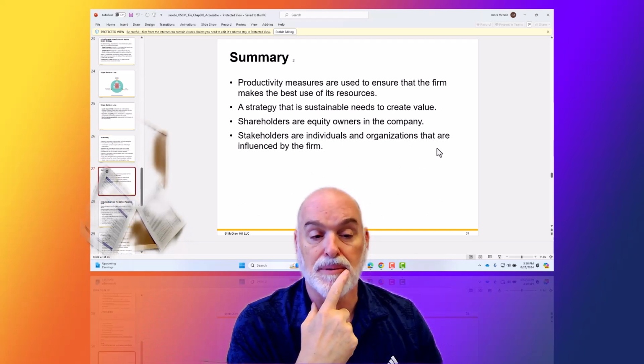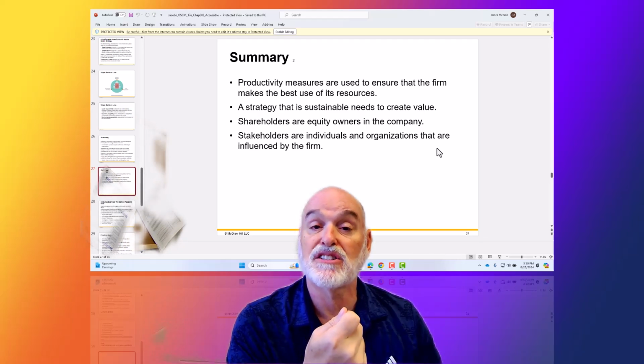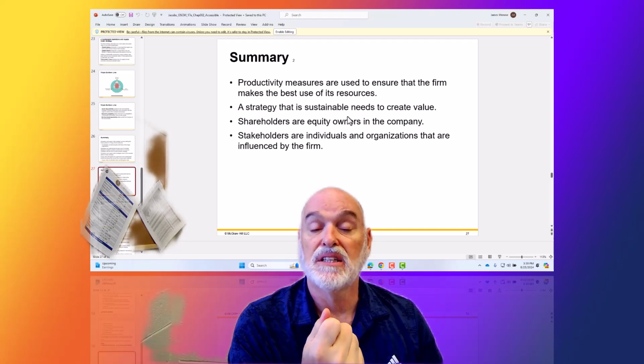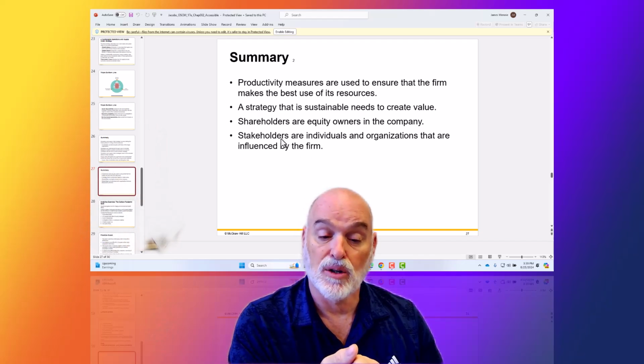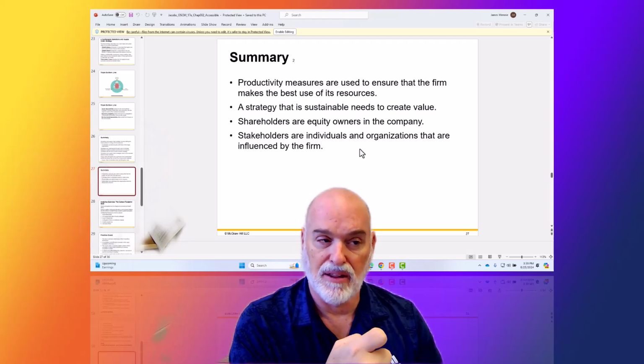And the last part of the summary, productivity measures are used to ensure that the firm makes the best use of its resources. A strategy that is sustainable must create value, and shareholders are equity owners in the company, and stakeholders are individuals and organizations that are influenced by the firm.